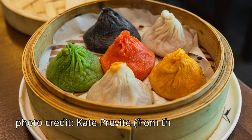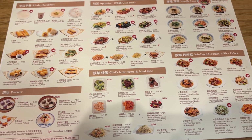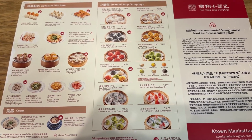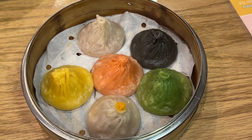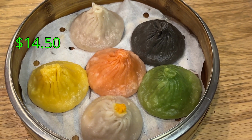Just like the name suggests, they're best known for their soup dumplings. If you're worried that you don't know Chinese, or you don't really know the dishes, don't worry. Their menu has English and also comes with pictures so you won't get lost. As for the price, it's pretty reasonable for NYC standards. If you want to sample everything, you need to get the Lucky 6 platter. It has 6 different soup dumplings and costs $14.50.